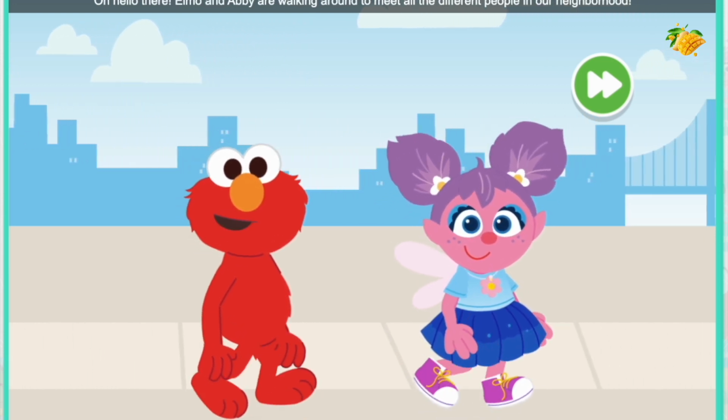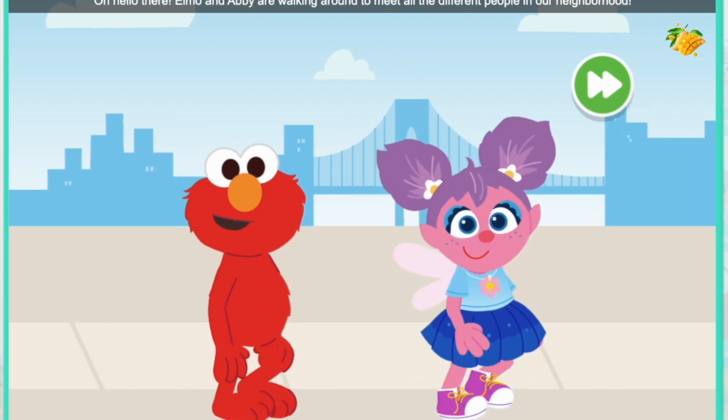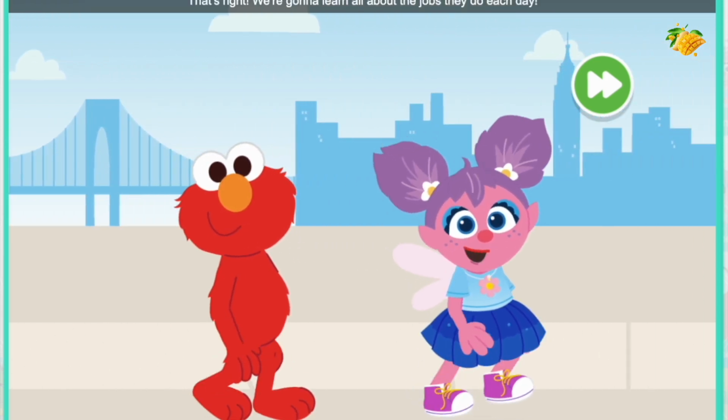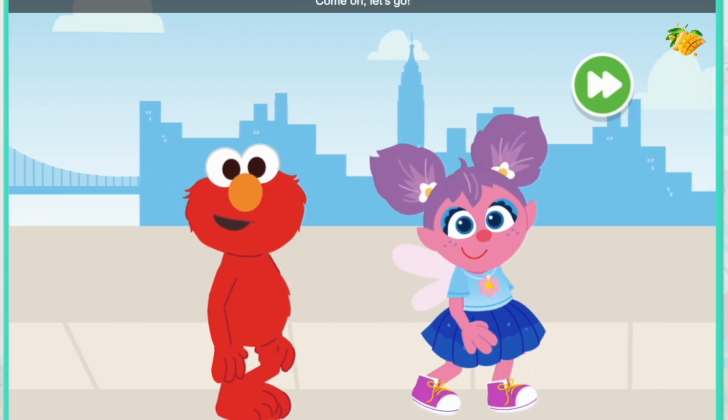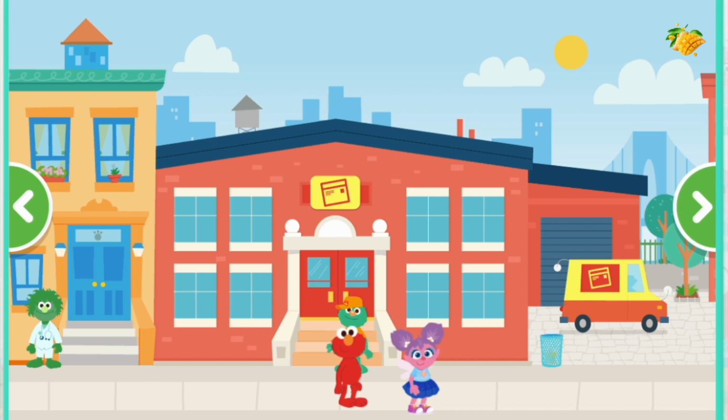Hello there. Elmo and Abby are walking around to meet all the different people in our neighborhood. That's right. We're going to learn all about the jobs they do each day. Come on, let's go. What job should we learn about first?